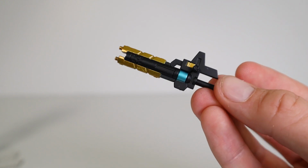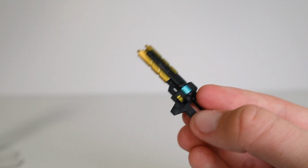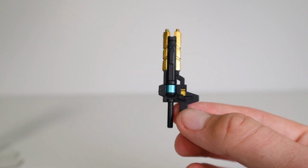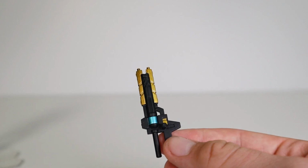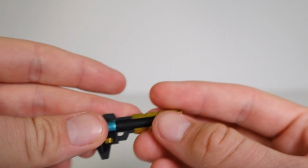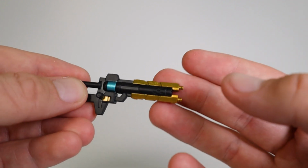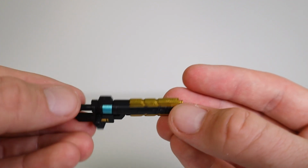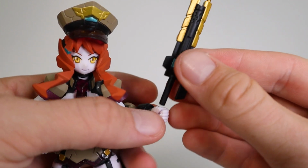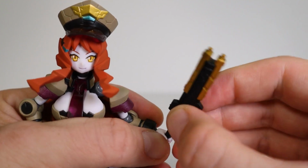The next accessory is going to be this, which is called the stun rod. Kind of a boring name, but it's said that it can give off an electromagnetic pulse, which can shock and stun its enemies. So I guess she'd probably be a pretty effective officer with this. It's really interesting looking to see the sort of chamber in the middle that almost looks like a gun in and of itself. And then the gold highlights and that blue accent all really do give off the idea that this thing probably would zap you pretty good. Very simply, it just plugs right into her hand with that peg, and she can hold it pretty good.